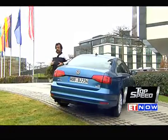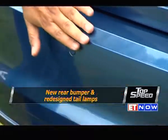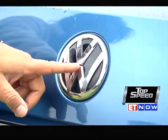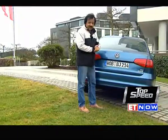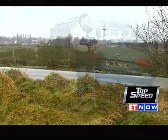And as you make your way to the back of the car, you realize that the rear part of the car too has had a change. You get a new taillight cluster here, new bumpers and new position for the license plates here, and even a new Volkswagen logo. And again, this has made the back of the new Jetta somewhat different from the existing one.